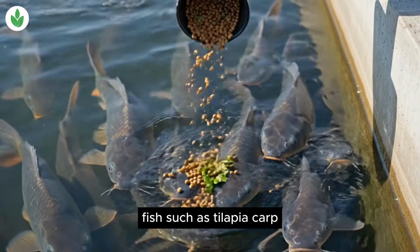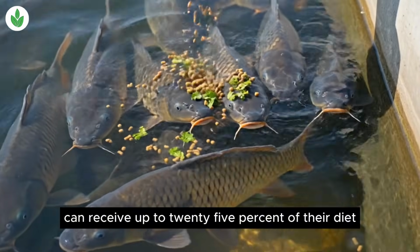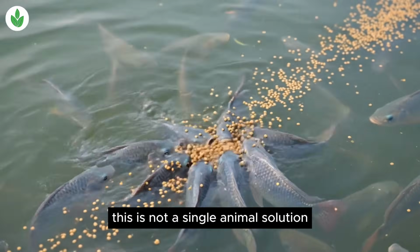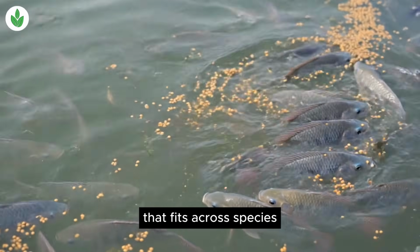Fish such as tilapia, carp, and catfish can receive up to 25% of their diet as azolla meal. This is not a single animal solution. It is a flexible protein source that fits across species.